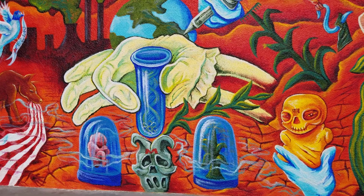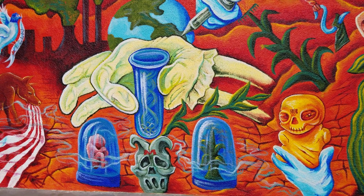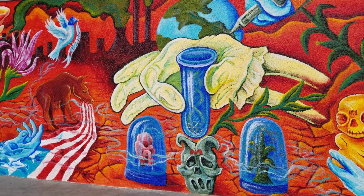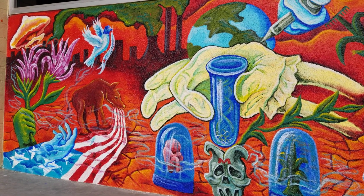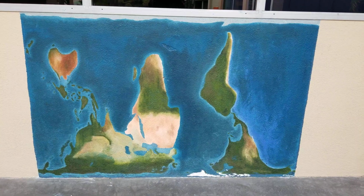Here's the key element of the baby in the test tube, the manipulation of biological life, and the dire, somber consequences of it.